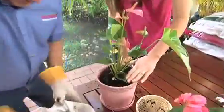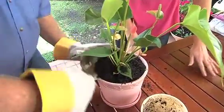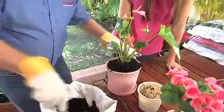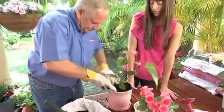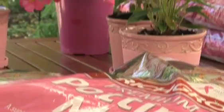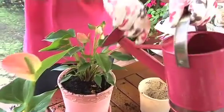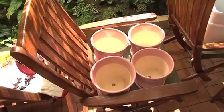So really fill it up to the top? Yes, and then once we've got it all level round the pot, we then press in the soil, and we're ready to now use the watering can, and we're away.